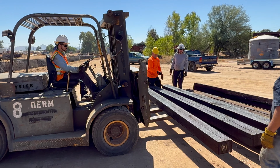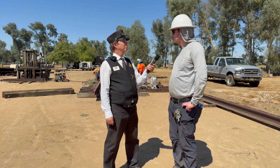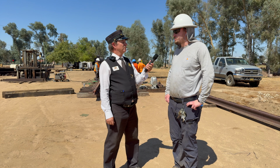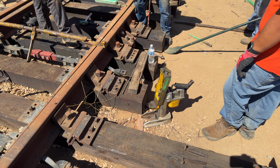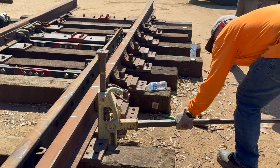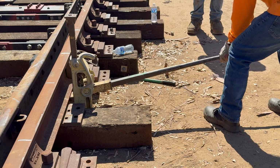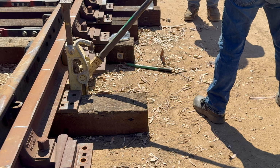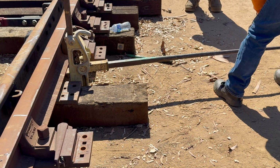So you have a projected finish date? Hopefully this year we'd finish building it, or I should say reconstructing it, because it was already built by another volunteer crew several years ago. But after that, sometime early next year is when we hope to move it into position there in Cottonwood and finish it off. Excellent. And so how much time have you guys actually put into this?